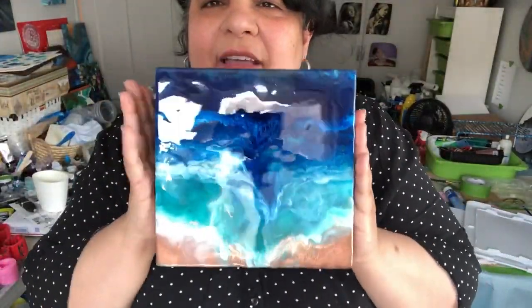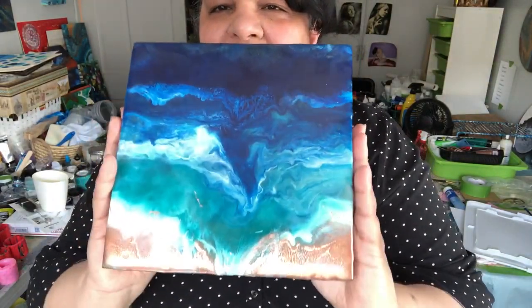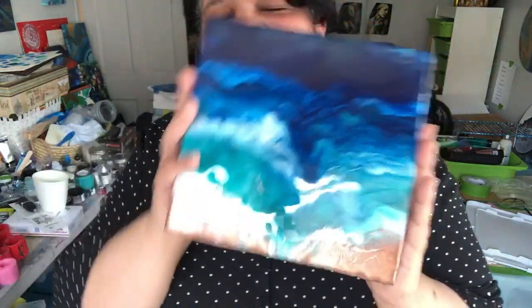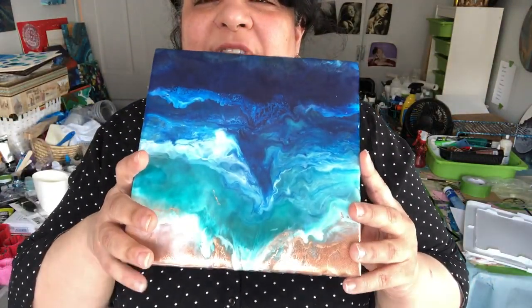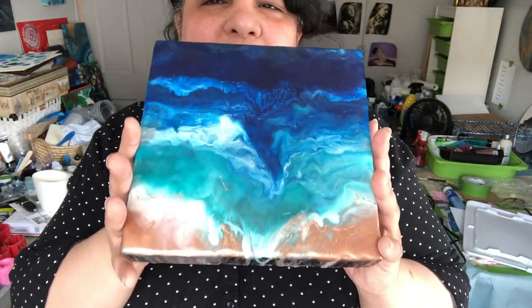And this is the final piece I wanted to show you, which is this little tiny, well, not tiny, it's 8 by 8, and it's an ocean piece, and it has a few imperfections. I've put a lot into this piece. It has a lot of layers of resin at this point, so I'll never recoup what I put into it, but I am offering it at a reduced cost just because it has a few imperfections in the surface, which you can't see when you hang it up, but I can see it, so I'm a perfectionist, and I really would prefer not to sell it at full price because it has those imperfections. So I'm selling it at a reduced price.